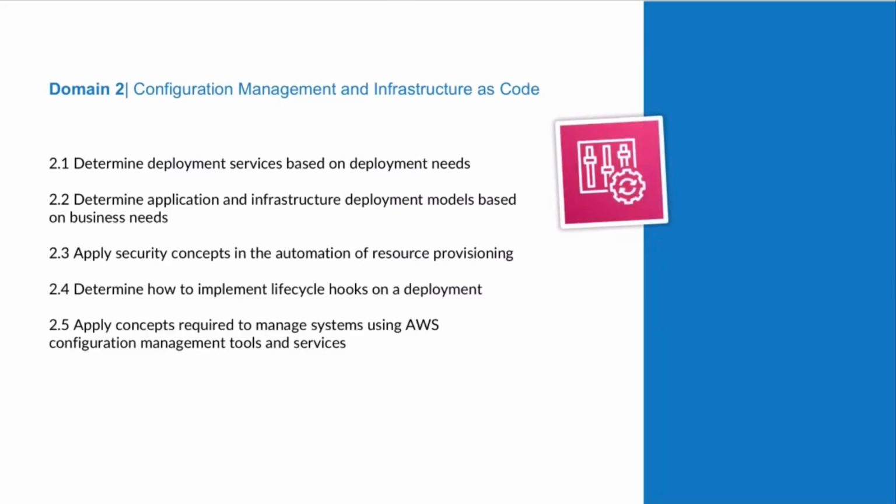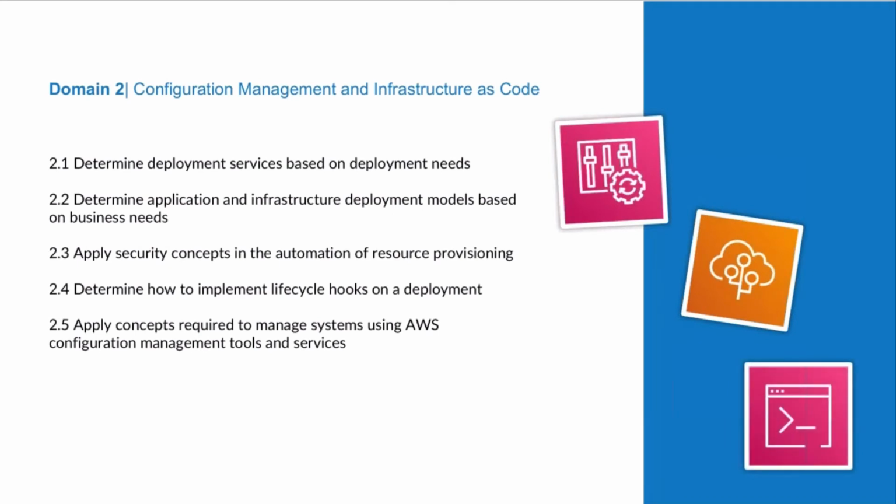So the second domain, this will assess your level of understanding and ability to implement configuration management across your deployments, from security and compliance to selecting the most appropriate AWS service to manage your infrastructure. Now, there's numerous ways, as you're probably aware, to deploy applications within AWS, but you need to be familiar with all of them. You never know what area you're going to be tested on, so you need to really hammer down on how to deploy your applications and what services you can use to do that.